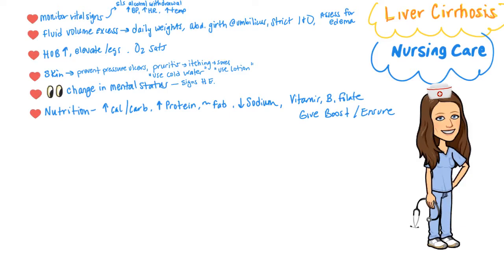Remember, in the presence of hepatic encephalopathy, when the ammonia levels are rising, we need to switch their diet from a high protein to a low protein diet.